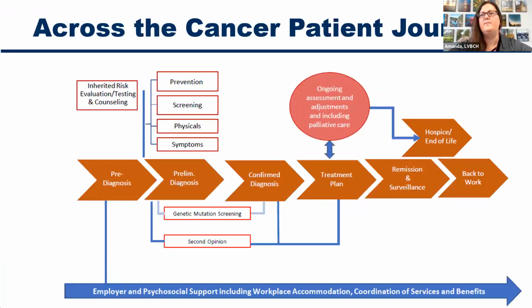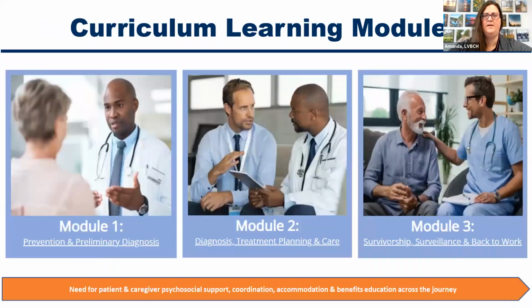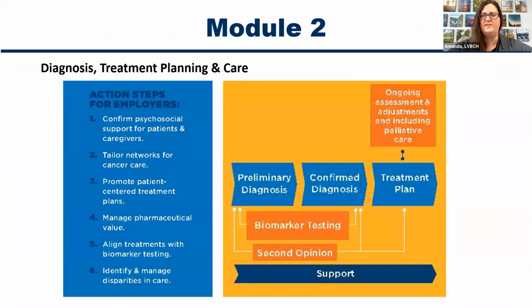So the module looks at the entire patient journey, going from pre-diagnosis through surveillance and survivorship. If you were able to join module 1, that was really focused on the screenings, prevention, pre-diagnosis, and the preliminary diagnosis. It's divided into 3, so you'll see here how they are. Again, prevention and the preliminary diagnosis were covered in module 1. Today, we're going to talk about diagnosis, treatment planning, and care. And module 3 is survivorship, surveillance, and back to work. And throughout them, it really highlights the support that patients and their caregivers need throughout this journey. So today is module 2.